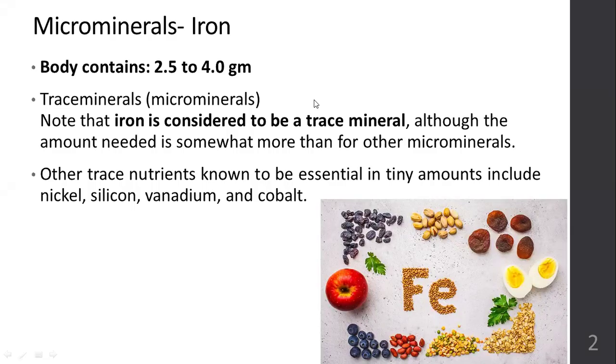So in a healthy individual, their body contains around 2.5 to 4 grams of iron in total. Since it is a very small amount of iron mineral present in the whole body in different forms, it's called a trace mineral. We don't require too much of this. Even though iron is a very important micro mineral, you have a daily requirement of iron, but not in huge quantities like how we have salt and all.